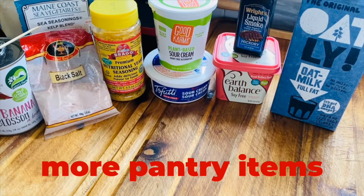The next thing here is the Sea Seasonings Kelp Blend. That is the secret to making anything taste like seafood. So whether it's vegan fish or vegan shrimp, or you're making vegan crab cakes, you're going to use some of this, and that is going to give you the flavor that you're looking for.